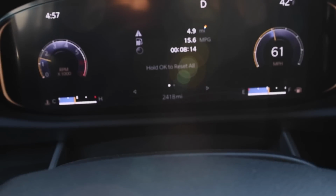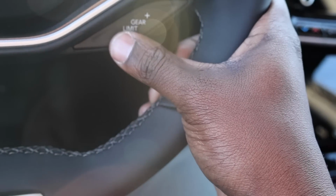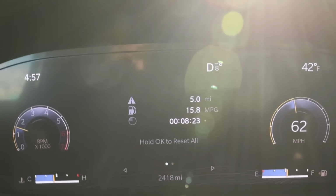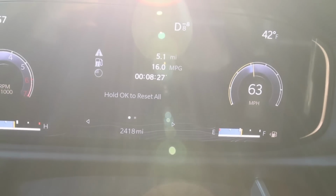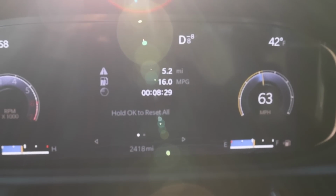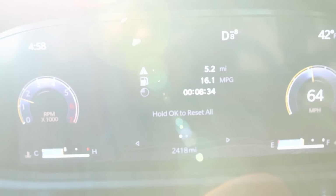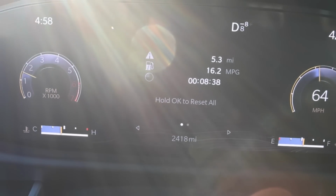But if you do want to turn it off, all you have to do is hit the gear limiter down right here, hit the minus sign, and it'll put you into 8th gear if you're at highway cruising speeds above 60 miles an hour. And that way it won't drop down to 4 cylinders. So I am going to keep it off for you guys from this point on, just because I typically would not use that system if I was driving, even if it did land me another mile per gallon better or so.